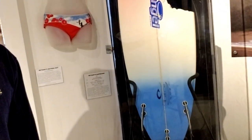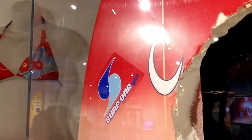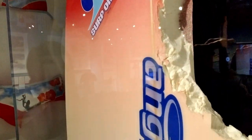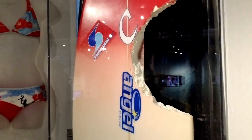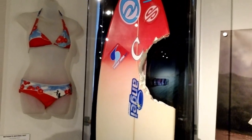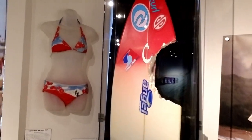We also have Bethany Hamilton's surfboard here, the one from the shark attack, and you can see, get real close up on that. Pretty scary stuff there.